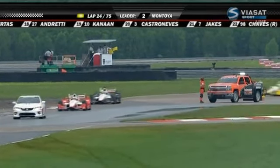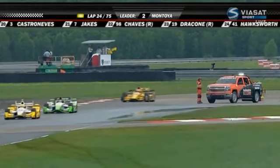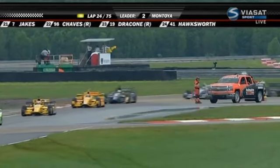Well, where does water go? It goes to the low point, and that's pretty much where it is. I thought we were already below sea level here. Well, we kind of are below sea level. I don't know if the track actually is.